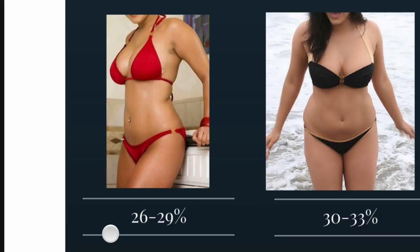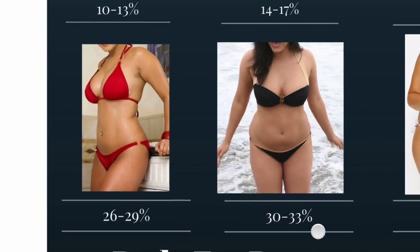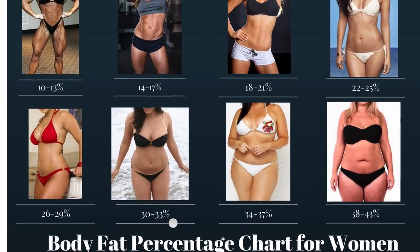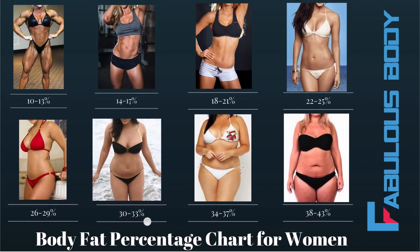Women between 30 and 33%, it's still okay from the health point of view, but I would suggest you stay slightly less than 30% to not only look your best, but also feel your best. Now, lastly, do note the chart and pictures for both men and women in the corresponding body fat ranges just give you an idea and are simply an estimation.